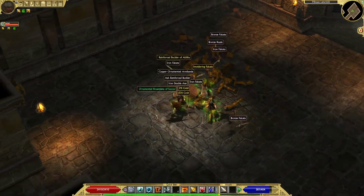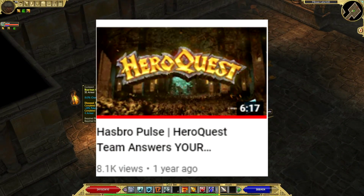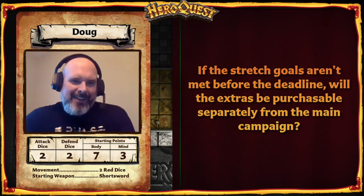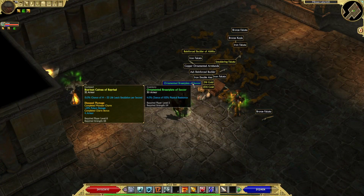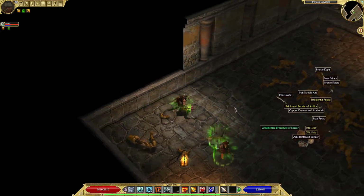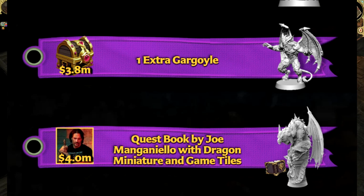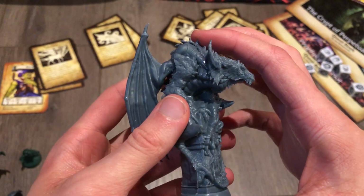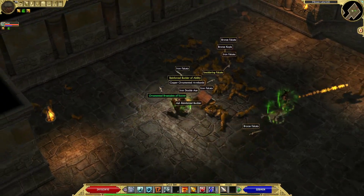Another thing to look at is their Q&A from November 2020. When they were asked directly if the stretch goals would be available after the campaign ended. "Well, it's not in the current plan to do anything with the stretch goals after the campaign ends, so if you want them, now is the time to show it." But two things to keep in mind there is that that was from November 2020, and also, even after that, we did not unlock the dragon or the second gargoyle sculpt, but we still got them in the Mythic Tier. That's 1 point for each side of the argument.